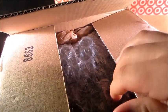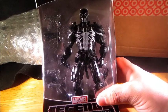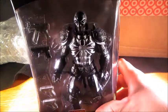Right. This next package was a trade I made with Muhammad Nurola over the Daily Planet. I saw he had a couple of these for trade, and I've been hunting really hard for the last few months trying to find this particular figure. All he wanted was a Stormtrooper in trade, which you recently saw I got from Toys R Us. So here he is, this bad boy, Agent Venom. Finally got a hold of him.